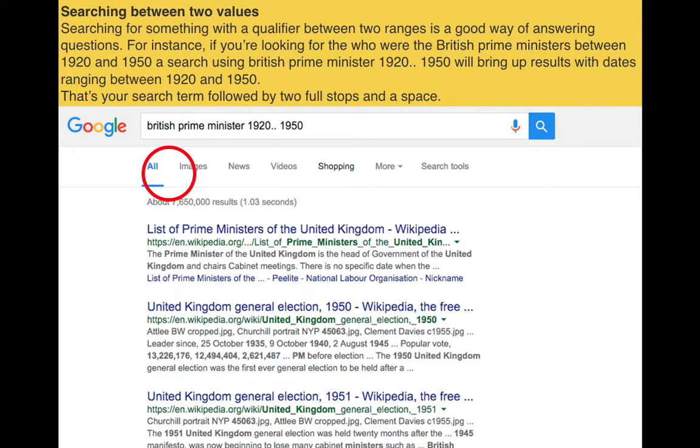Searching between values, I found this interesting. When I was doing the research for this, I found this, and that was pretty amazing. Prime Minister, and then you put a date range in, and it comes up with the Prime Minister. This was a Guardian UK article, which is why I did a Prime Minister. You can do the same thing with presidents, etc. But it's pretty amazing that it finds it.